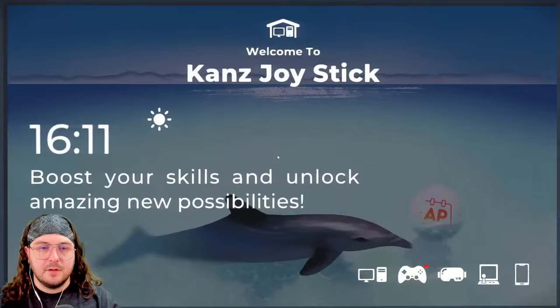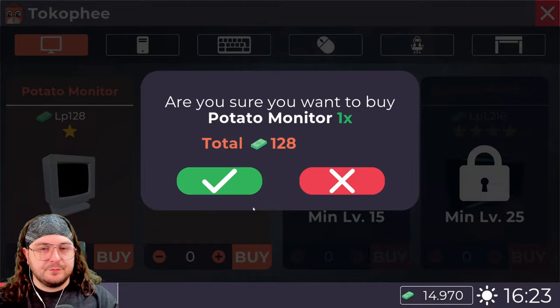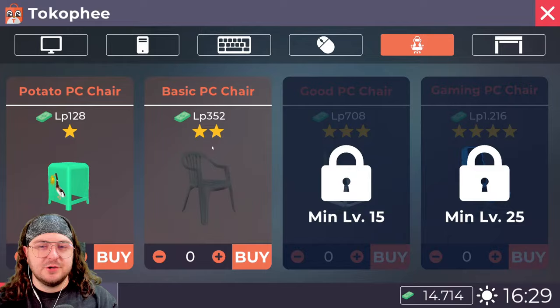Let's grab a couple of those. We can get... Okay, so the rating levels actually give us better quality stuff. Right. We'll just buy one of those. And then we'll buy a potato chair. Look at that lawn chair, dude. There we go.